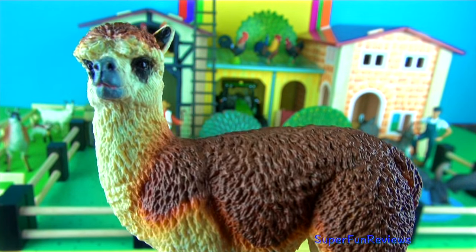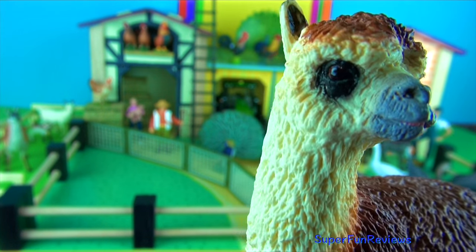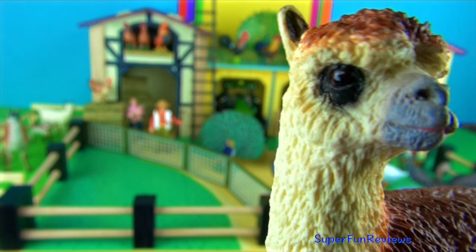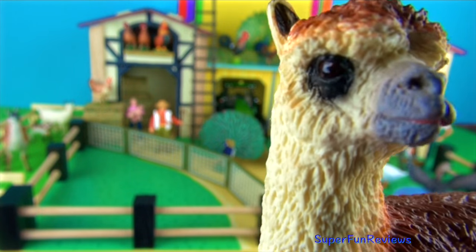Alpacas are considerably smaller than llamas and have been bred specifically for their wool. Some have a fleece-like coat and others are more like dreadlocks. Alpacas chew cud like a cow. They eat hay or grass and need fresh drinking water. Alpacas are shorn once a year, usually in spring.